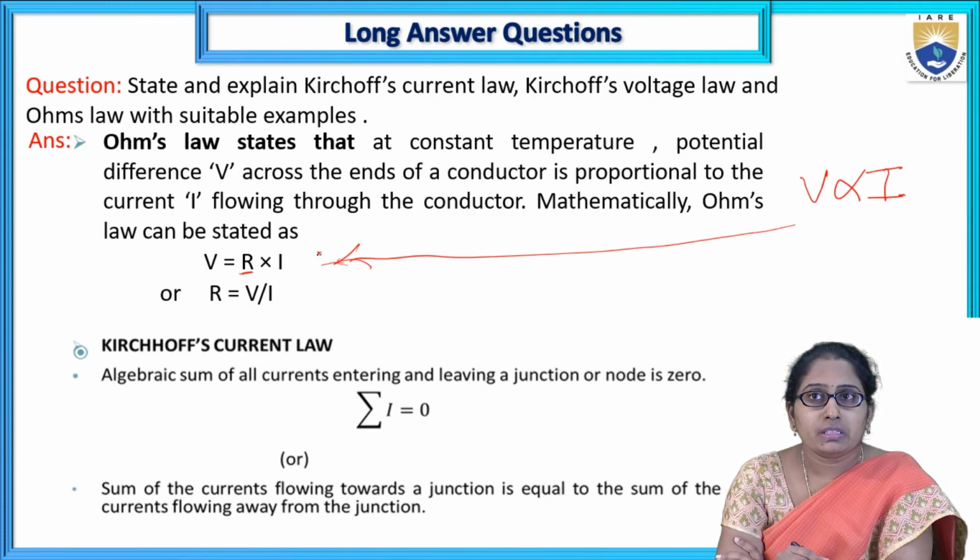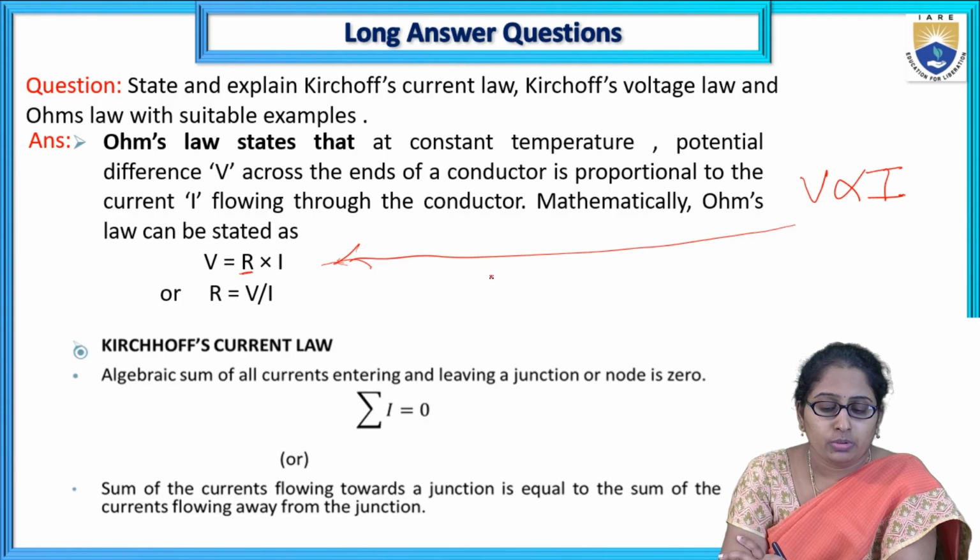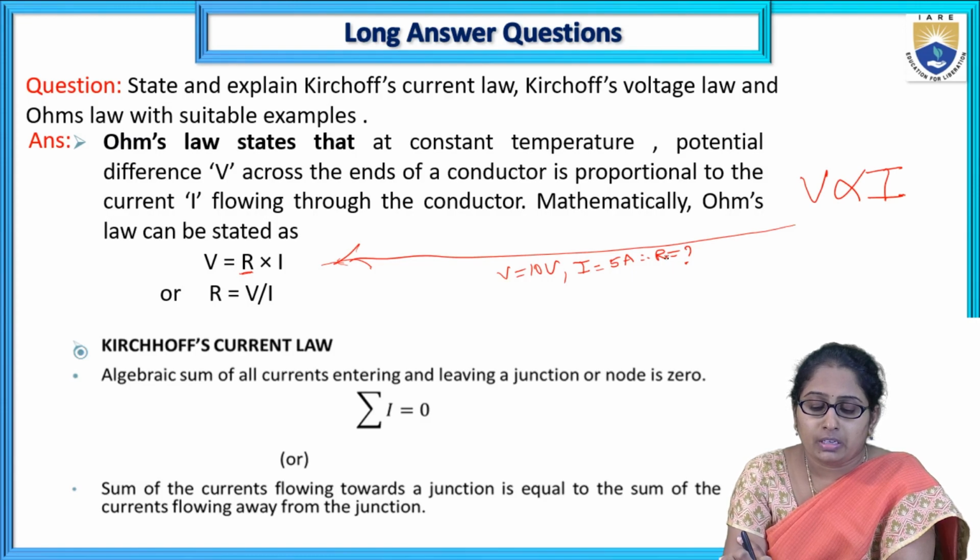Now for an example, take some value of voltage, say 10 volts. When supply voltage V of 10 volts is applied, the current flowing through the element is 5 amps, let us say. Then what is the resistance of the conductor? From Ohm's law, R is equal to V by I, so 10 by 5. That is how we can give the example.